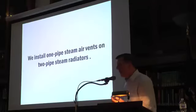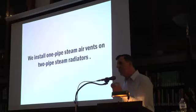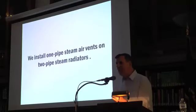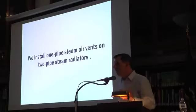We also install one-pipe steam air vents on two-pipe steam radiators, and to me, this is the jerkiest thing you could do in the whole business. To put a one-pipe steam air vent on a two-pipe steam radiator. It is magnificently stupid because, you know, there's a rule in steam heating that says, when you do something stupid, you will always be rewarded in a small way that leads you to do things of greater stupidity. So by putting a one-pipe steam air vent on a two-pipe steam radiator, you're rewarded because suddenly the radiator will get hot because you let the air out.